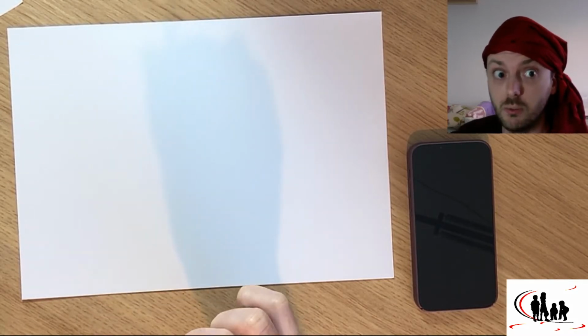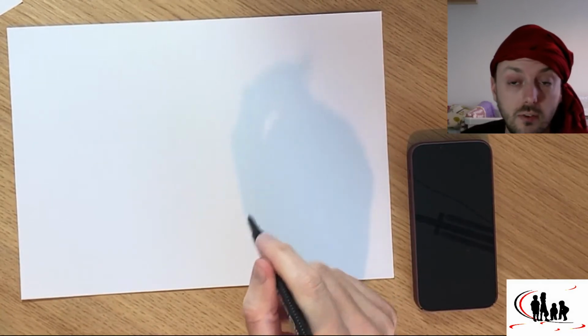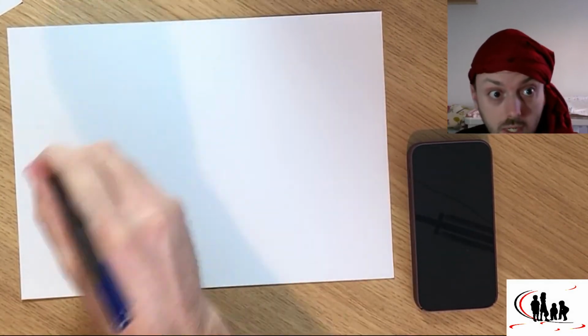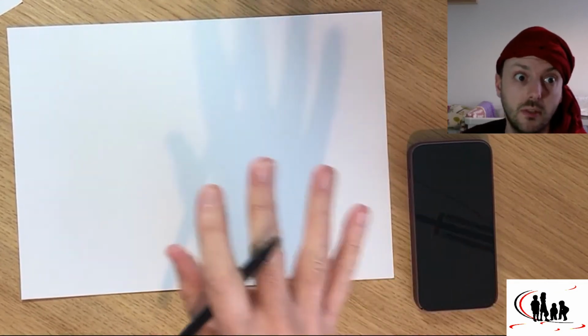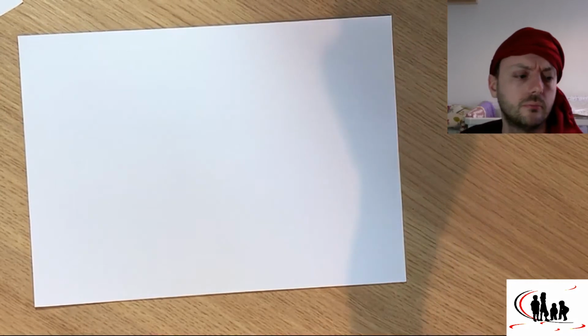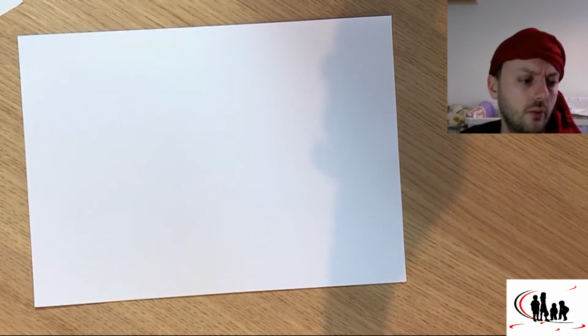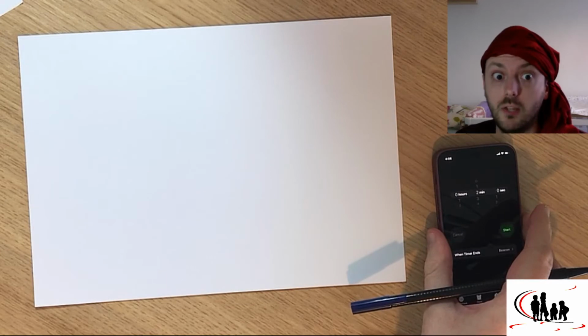Now, when I say write it in a minute, it still needs to be readable. Okay? This isn't an excuse for the scruffiest handwriting ever. This is just go, write, what can you get done in 1 minute, and then stop. Or 2 minutes, I think, because 1 minute is not a lot of time. So, let's set this to 2 minutes and no seconds. I'm going to give it a go.